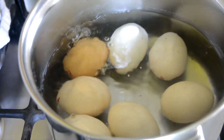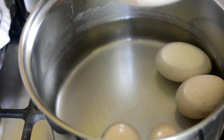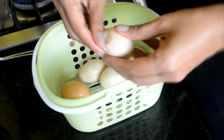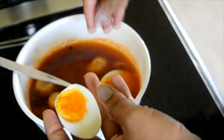I want to quickly show you what my favorite egg looks like once it's boiled. So once it's boiled, I put it in a cold bath, which helps not only to cool down the eggs and not overcook, but also helps in breaking the shells and separating the shells from the eggs. After that is done, I have de-shelled them, and what a beautiful color this egg is once it's boiled, and it's perfectly boiled.